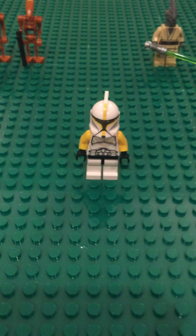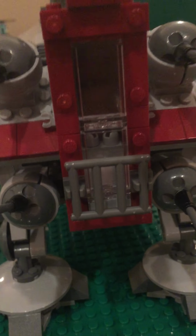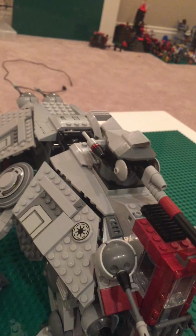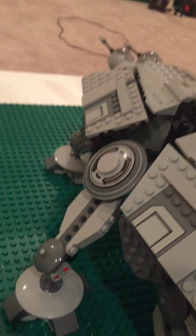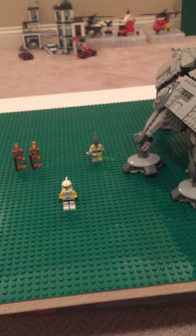And also, only having 1 minifigure in this set is just kind of sad, honestly. You should be able to put a clone minifigure in there to pilot the ATTE, and a clone minifigure to pilot the ATTE's gun, and you should have like another Clone Trooper or 2 to put in the back here where the storage is. So I don't know what LEGO was thinking, but that's what they did, and I still bought the set, so it must be a good set.